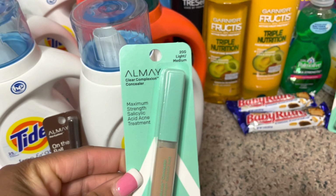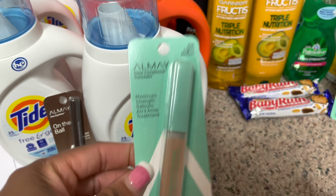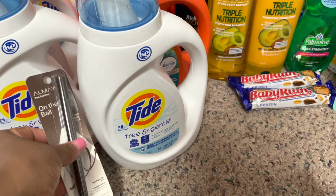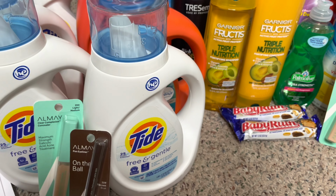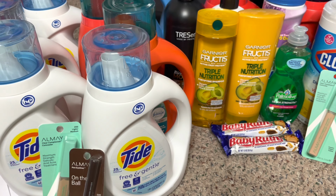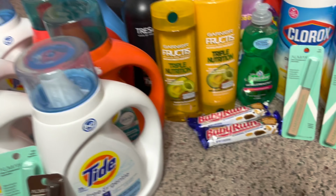So with the Almay concealer, again, this is priced on clearance at my store for $4.49. And then the Almay pen eyeliner is priced on clearance at my store for $4.29. So with all of this, I just used my registry rewards, and I had 5 registry rewards that I wanted to use. And then I also paired it with a paper booster, get $8 in Walgreens cash when you spend $35. So let me go ahead and just show you guys my receipt.